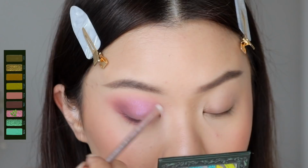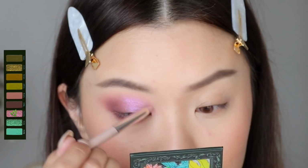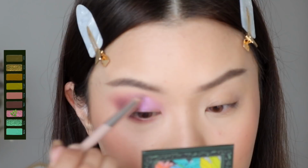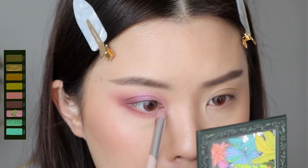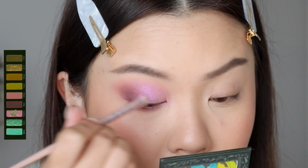I think in the pan it looks like a light pink with a lot of gold flecks, but once it's on the eyes I think it's definitely that fuchsia type of pink, very Kaleidos in my opinion. But I just wanted to note that it does translate a little bit different, and also that this metallic is more on that satin side. It's not that typical Kaleidos super foiled with a lot of glitter reflects. This one is more subtle. So that is pretty much the eye look.